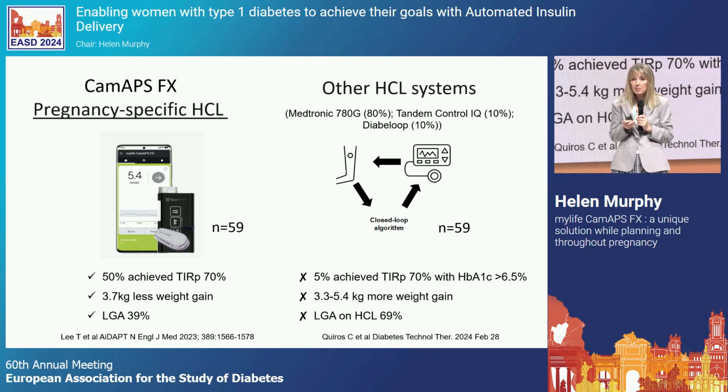On average, 3.3 kilos, but for those who entered pregnancy with HbA1cs of 6.5 and above, that was 5.4 kilograms. Now you can do the maths and add 5.4 and 3.7 and begin to think of what a difference that will make for these women and the babies. The LGA rate on the other systems was 69%, and that speaks for itself.